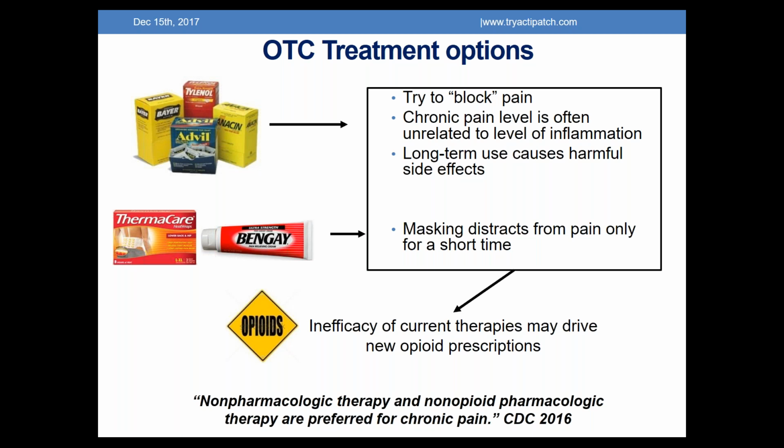And the alternative that's being pursued in America these days is the use of opioids for pain. In fact, it is said that the inefficacy of these existing therapies is what is leading people to try opioids. The CDC notes that non-pharmacological options and non-opioid options are preferred for chronic pain because more and more clinical evidence is telling us that these treatments are not working.